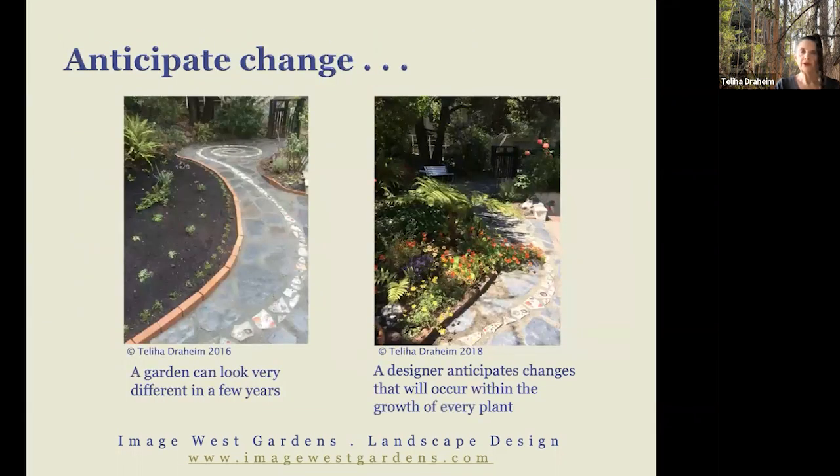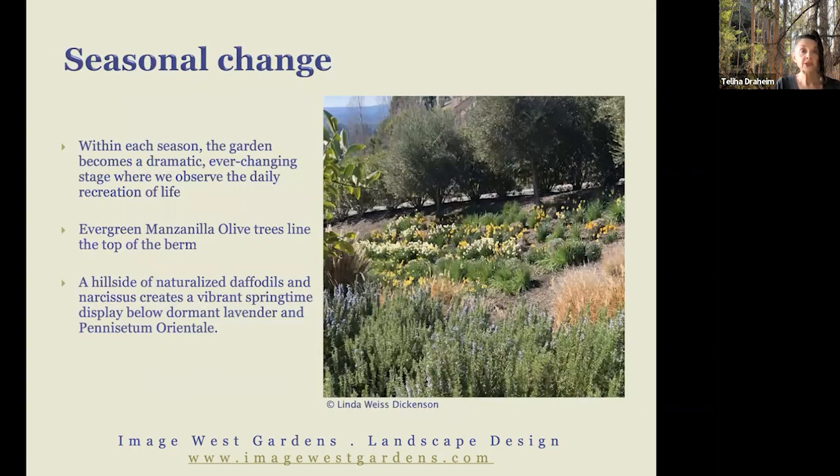So a couple of other things to note: anticipate change, note the mature height of your plant before you plant it, so you aren't planting an oak tree and thinking it's just a little weed. Note seasonal change, and it's also very nice to organize your garden so that you have seasonal changes and plant things that will bloom at different times of the year.